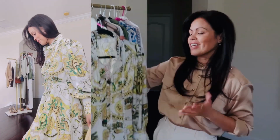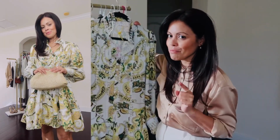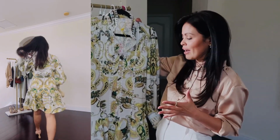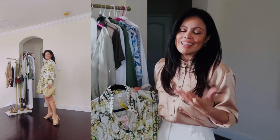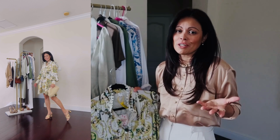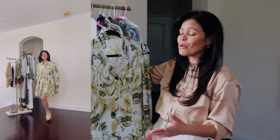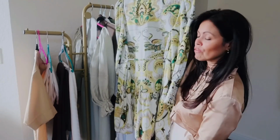So I love this dress. It's a beautiful dress, one of the best discoveries I've made on Amazon, because like I said, the quality is so beautiful, and the way that this fits, I didn't even want to take it off after I was styling this haul, because it just fits so beautifully and it's comfortable.